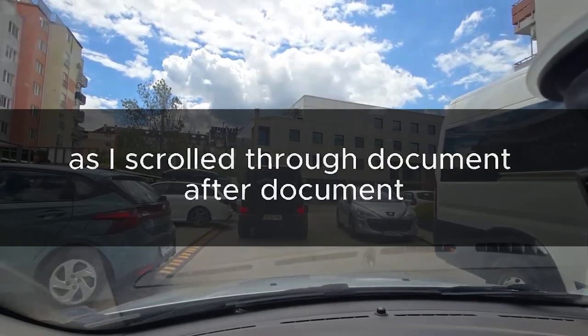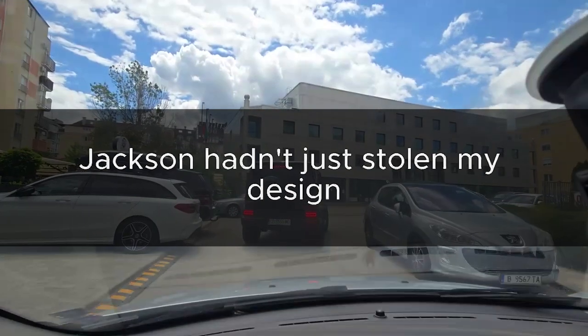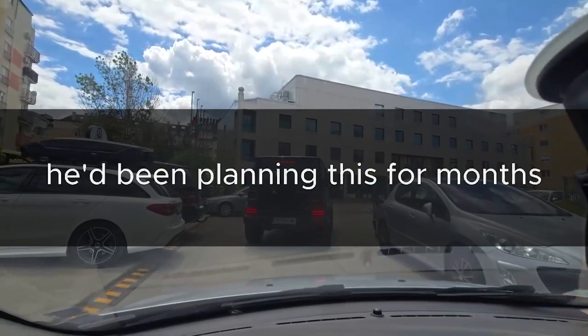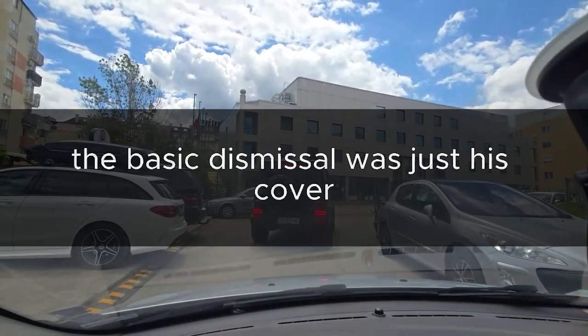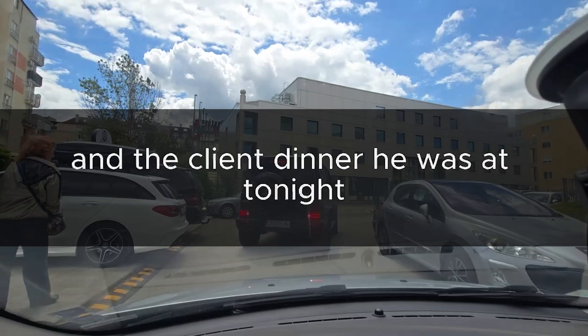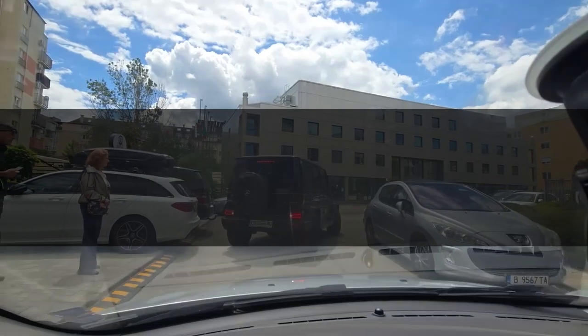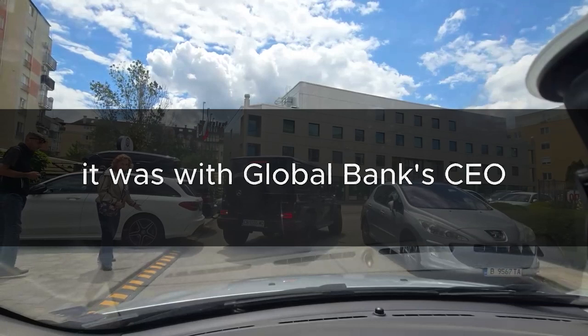My hands shook as I scrolled through document after document. Jackson hadn't just stolen my design. He'd been planning this for months. The basic dismissal was just his cover, buying time while he prepared to launch my work as his own. And the client dinner he was at tonight, according to his calendar, it was with Global Bank's CEO.